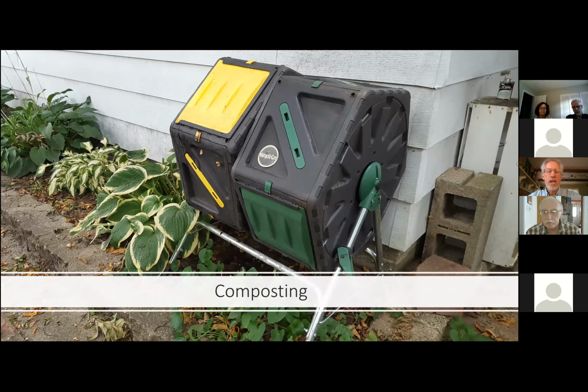Composting. So we picked up these nice tumblers on the internet. And you know, you fill up one of them with your kitchen waste and you tumble it and mix it around every so often. Do not put meat in your compost. That will attract pests, but all of your plant-based kitchen waste. And then in this unit, when one tumbler is full, then I start filling up the other one.